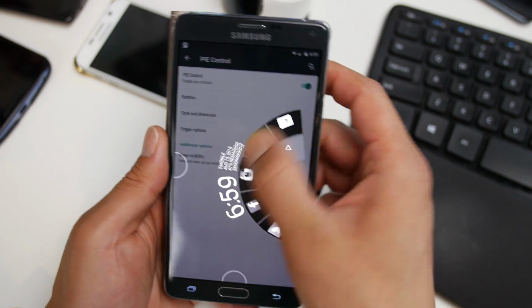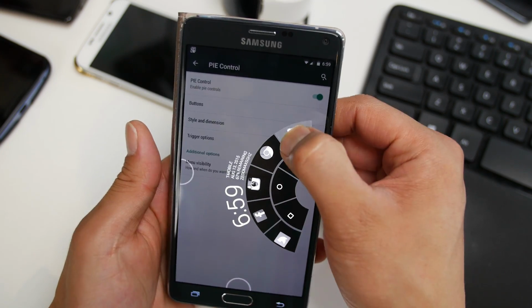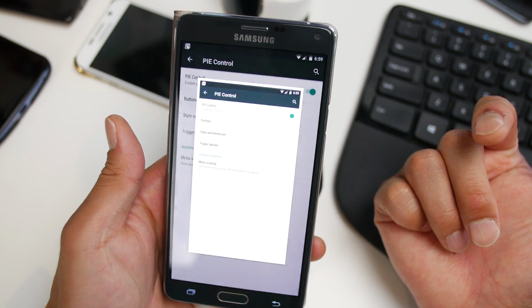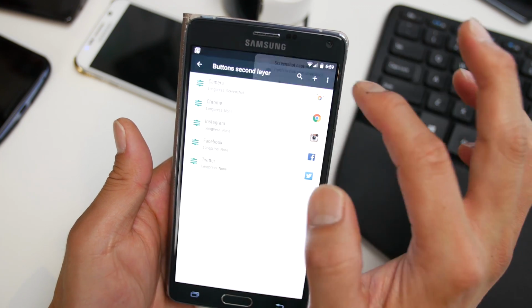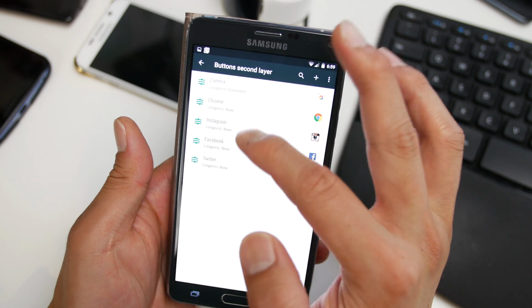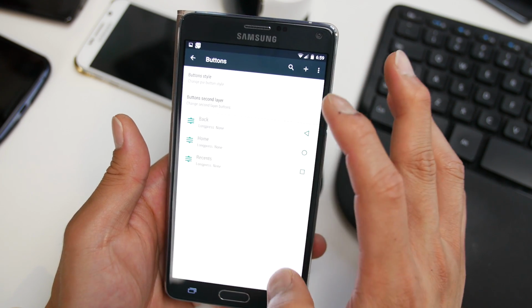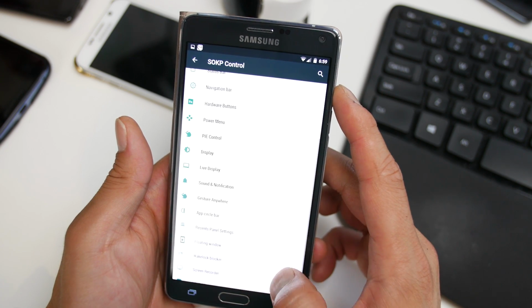You'll have to slide in from the center or the left or the top, and you'll be able to set your favorite shortcuts. And you can even do long press here. I've got it set to my screenshot, so you can set that all here in the buttons. If you go to the second layer, you can customize your second layer. You can add a ton of extra buttons if you want with the Pie controls. All right, so that is nice.